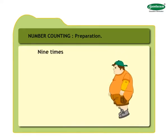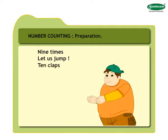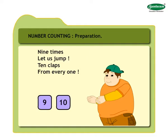Then 9 times let us jump. 10 claps from everyone. With this paragraph, we finish counting numbers 9 and 10.